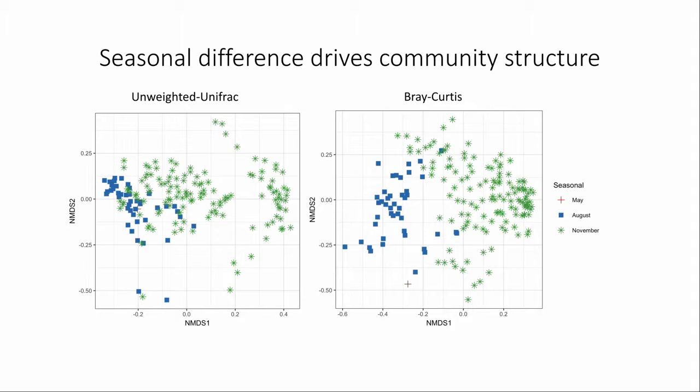And so this is a pattern that we want to pay attention to as we work through the rest of the data. So I will continue to shape the data in the next few slides by when they were collected. You'll see November will always be these star shapes, and August will be the square shapes, just to show that some of the patterns that we're observing here may not always be driven by some of the questions we're asking, but maybe some of the seasonality that we're seeing in our samples.